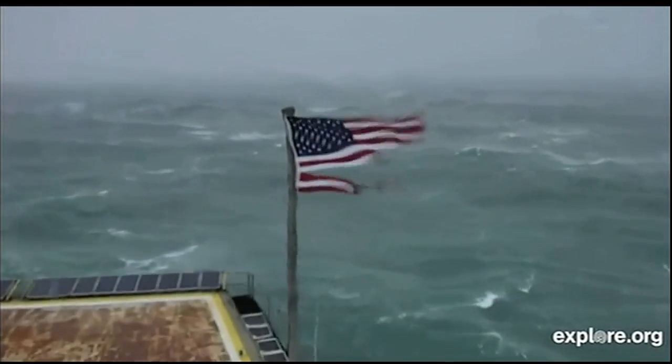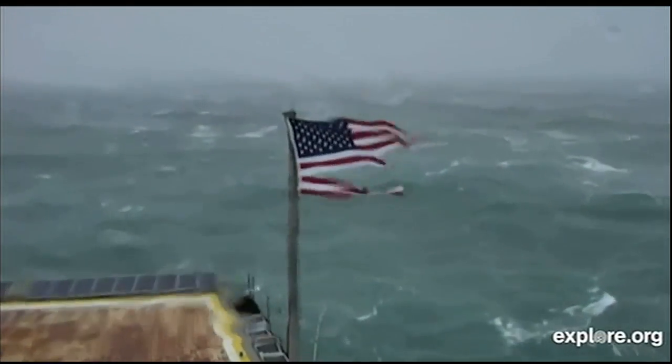FEMA also urging those in Florence's path to take the evacuation seriously. Many of you have been placed under evacuation, and we are asking citizens to please heed a warning. Your time is running out. The ocean is going to start rising along the coast and in the back bay and inlet areas and the sound areas within a matter of hours.